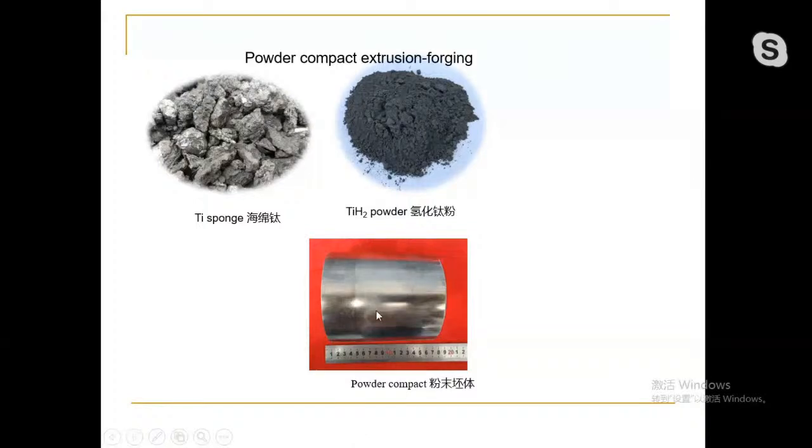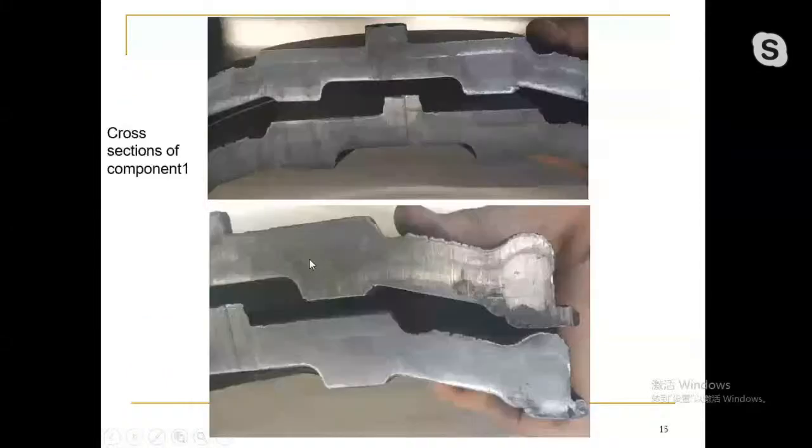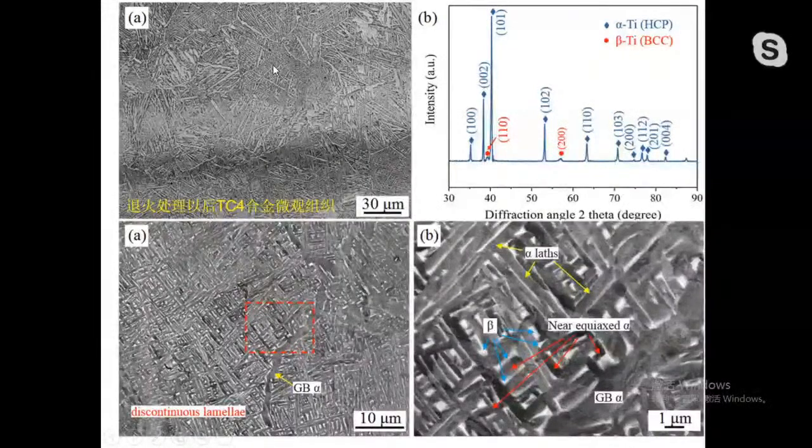Like this cover part, we find that we don't really see any large pores. There might be micro pores. If we use an optical microscope, we may see some tiny pores, a few micrometers in diameter, but we certainly do not have any big pores. And we examine the microstructure. Normally, after we do an annealing treatment, we get this lamellar Widmanstatten structure.